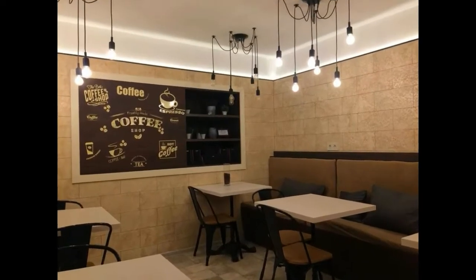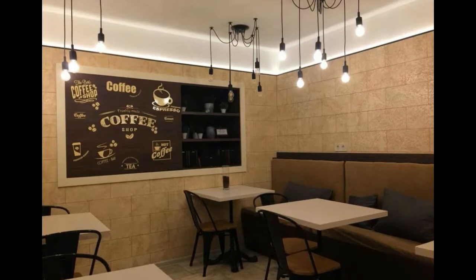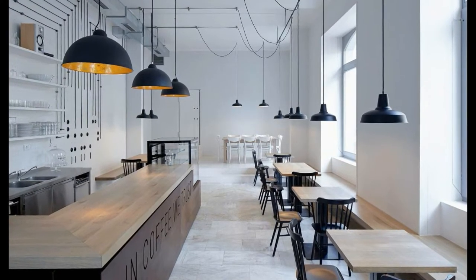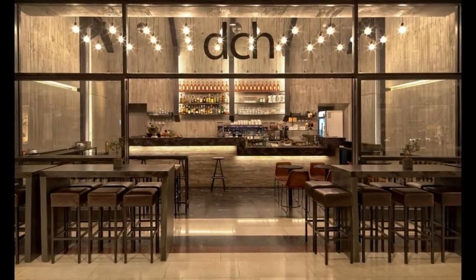Plywood is extensively used for making different types of coffee tables. Wrought iron coffee tables and chairs are also quite popular. They are hard and durable and are known for their weight-bearing properties. China coffee chairs and tables are quite popular. They have unique designs and are cheaper.